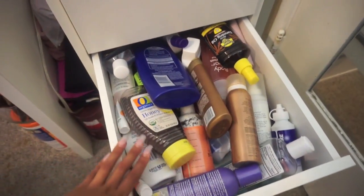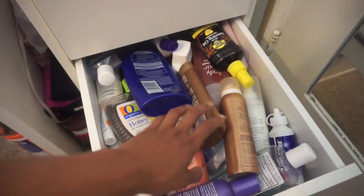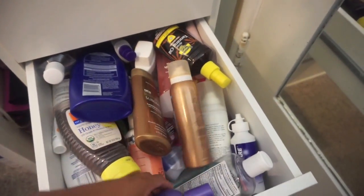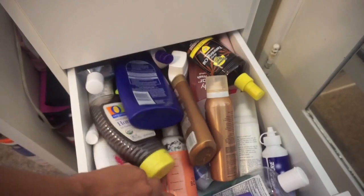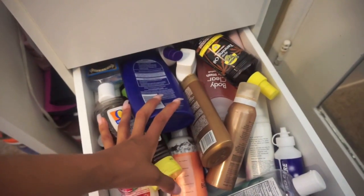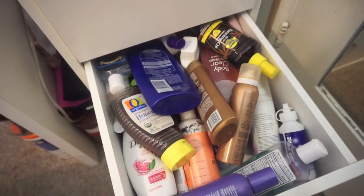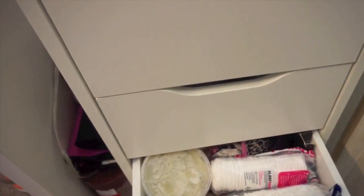This drawer is more face products and lotions. No, this is actually more lotions and self-tanning, and this is from when I had blonde hair. Stuff like body stuff. That's why I really like these drawers, because look at all the stuff that I fit in here. I mean, it doesn't look super nice, but it's super convenient when you can just open it and grab it. These drawers are my bras and stuff.